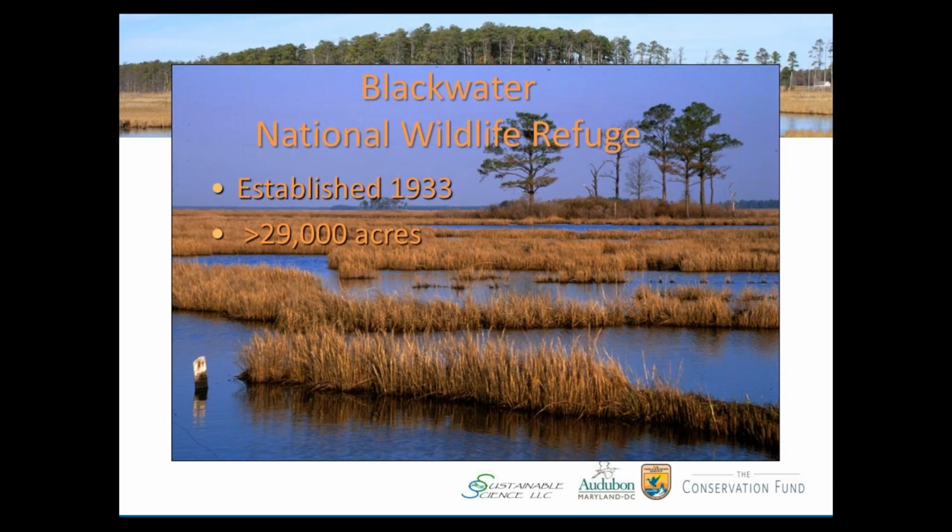Most of the refuge is acquired as migratory bird habitat and/or habitat for threatened and endangered species, species like the Delmarva Peninsula fox squirrel, bald eagle, peregrine falcon, and thankfully most of those species have been recovered and removed from the endangered species list. The refuge is now over 29,000 acres, and very roughly speaking, the refuge is approximately 1/3 open water, 1/3 tidal marsh habitat, and 1/3 forested habitat.